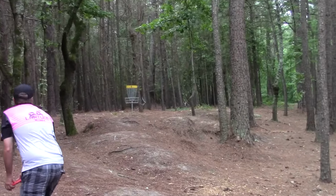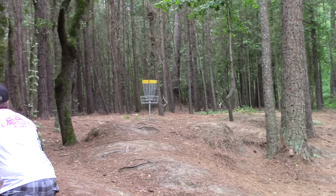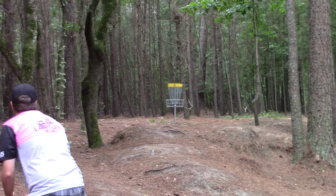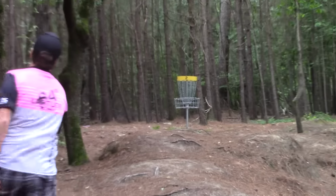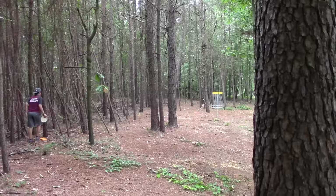I've got about 50 or 60 feet and it's uphill. It's going to be tough to get this one high enough, going with the judge. Gave it a pretty good line, just couldn't quite get the height.